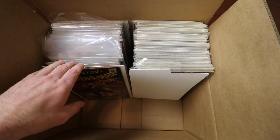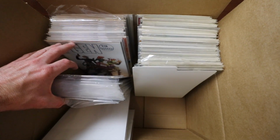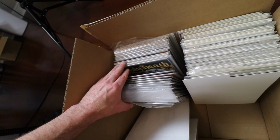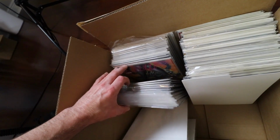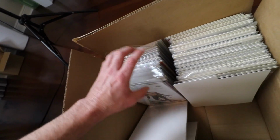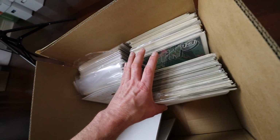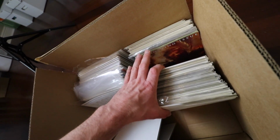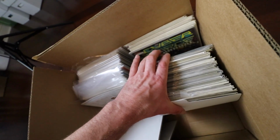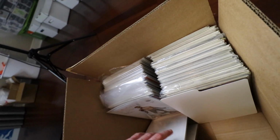You just saw this one, but I got more Postal stuff that I haven't read yet, and then the entire Gen 13, some Lady Death, Lady Death lingerie number 1, a bunch of Gen 13 books, and over here is more Gen 13. I have all the Gen 13 stuff from the first and second series. And there's some junk. Evangeline number 3. Some Cyberforce books. That's all.